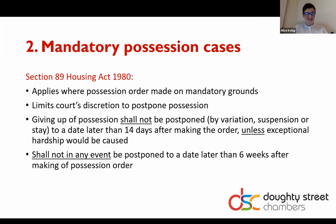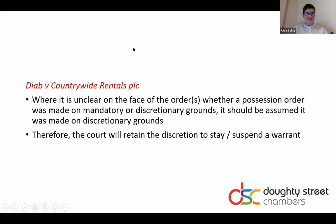Sorry, Jim, if we could have the next slide. Success. Thank you, Jim. So one of the first things to note is the case of Diab and Countrywide Rentals. If there's any ambiguity at all about the grounds on which the possession order was made, whether mandatory or discretionary, then it should be assumed that it was made on discretionary grounds, and you're going to have the ability to apply for a stay or to suspend a warrant under the powers I covered at the beginning of this presentation.